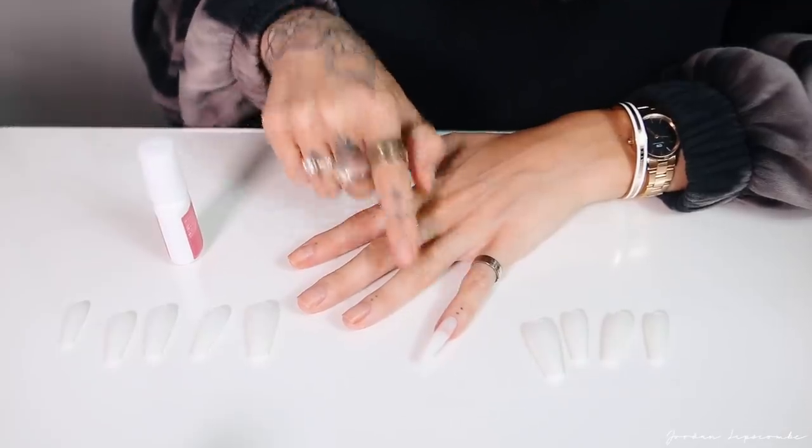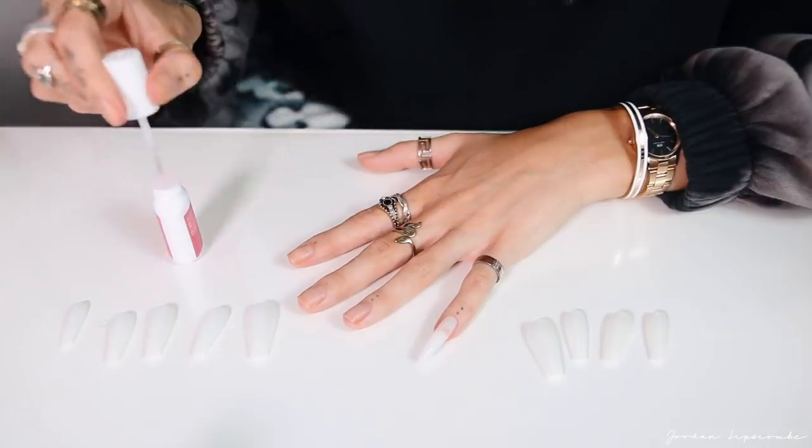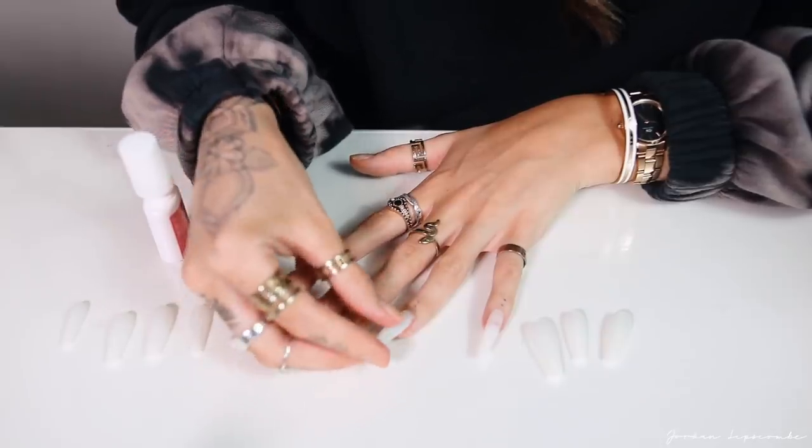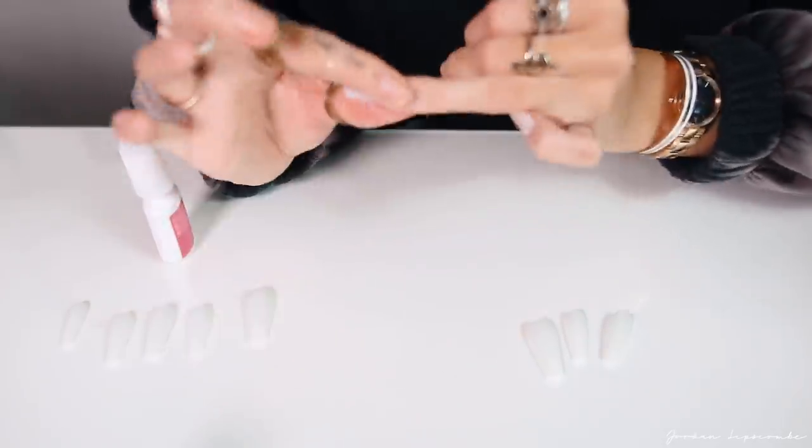Now that you've seen this little guy, I'm gonna speed through the rest. So same thing, guys, brush on a little bit of glue, leave it for like 3-4 seconds, grab the nail and put it on and hold for about 10, just to make sure it's bonded.